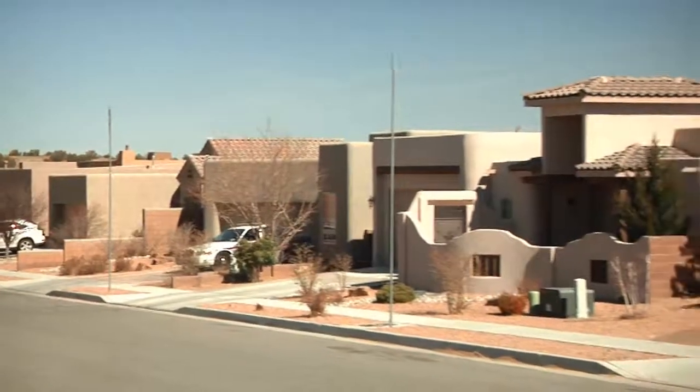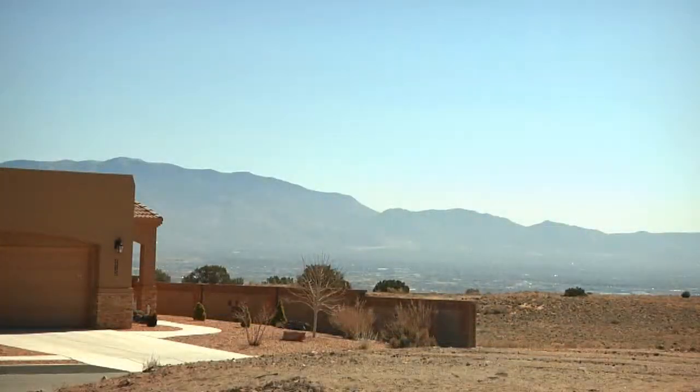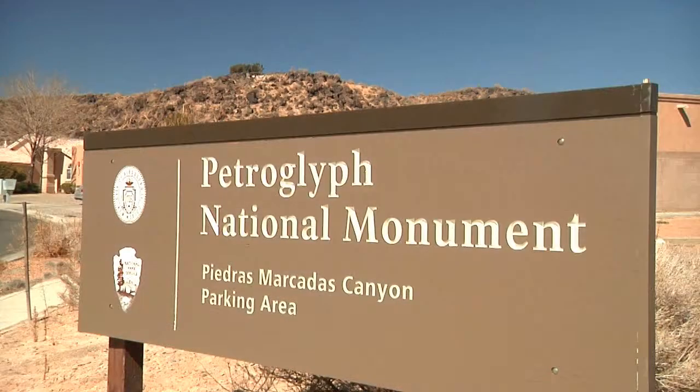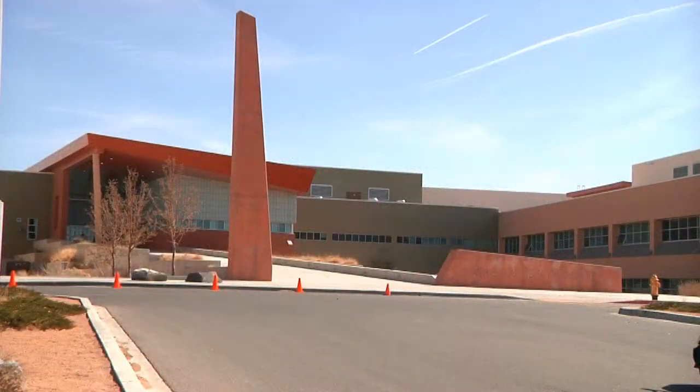I want to take a minute and introduce you to one of Albuquerque's most beautiful communities, La Quintista. Located off Unser, just a mile or so south of Paseo del Norte, La Quintista offers spectacular mountain views with plenty of natural plants and wildlife surrounding the community. Petroglyph National Monument is nearby, and the new Volcano Vista High School is just a short walk away. And it's right here at La Quintista where Twilight Homes is building beautiful yet affordable homes from the 250s.